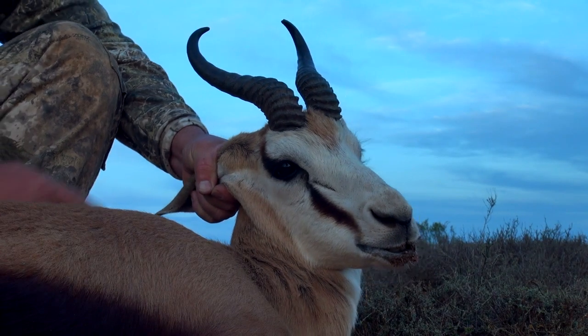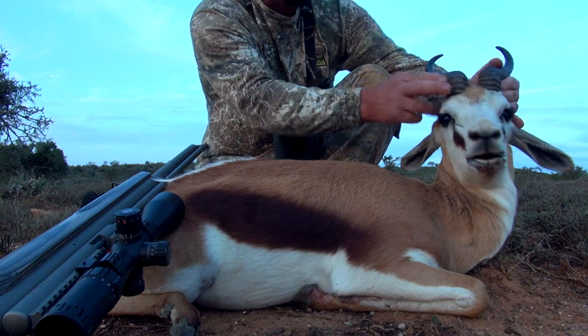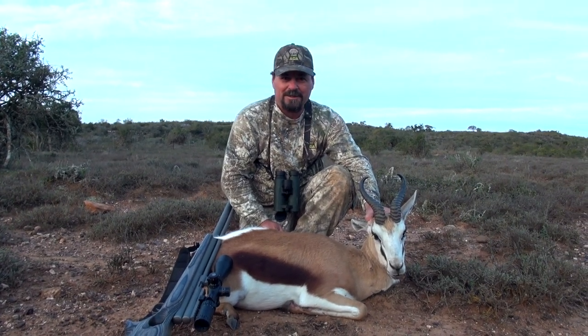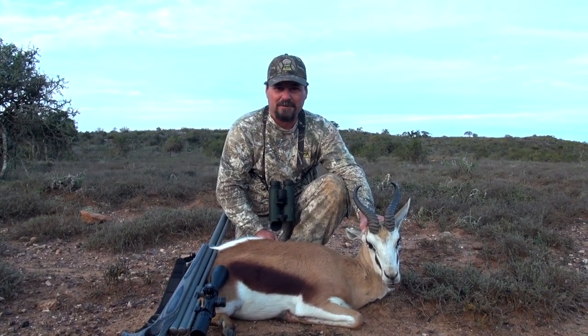Boy, those little hooks are neat. Nice heavy bases. Fantastic hunt. It took us a while. They eluded us a couple different times and we found we're in the right spot when they came through and we got a great shot. Fantastic airgun trophy in South Africa with Hounslow Safaris.